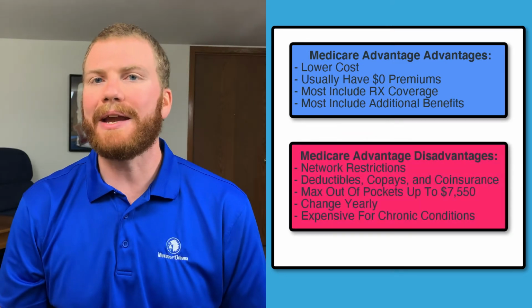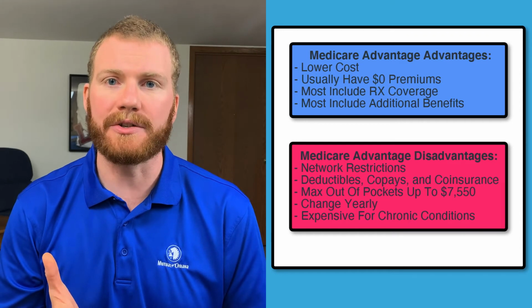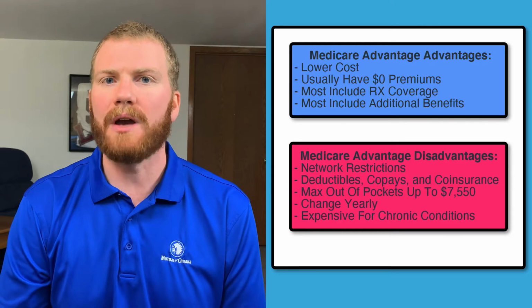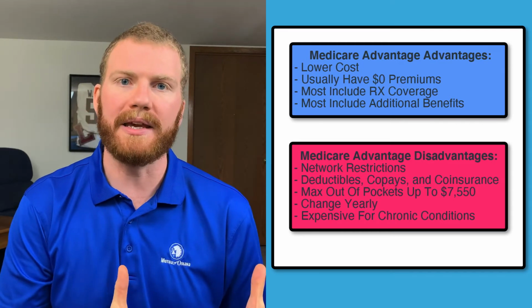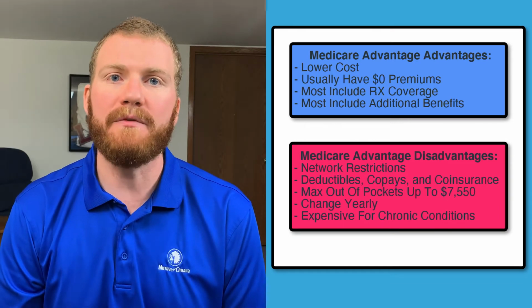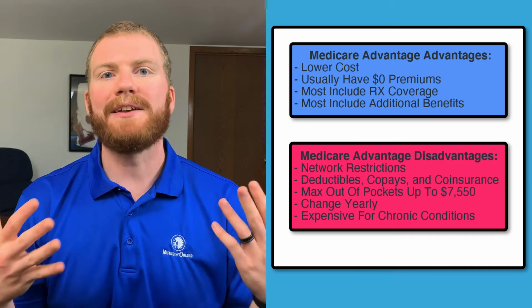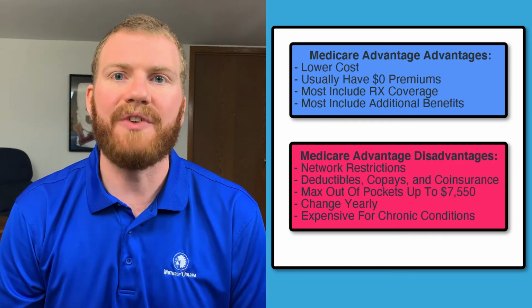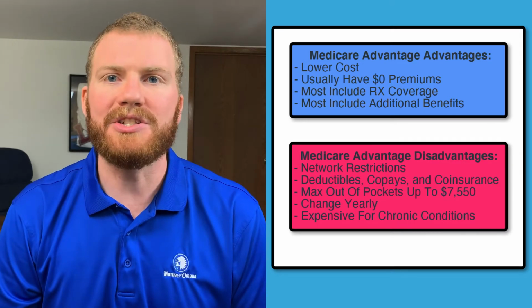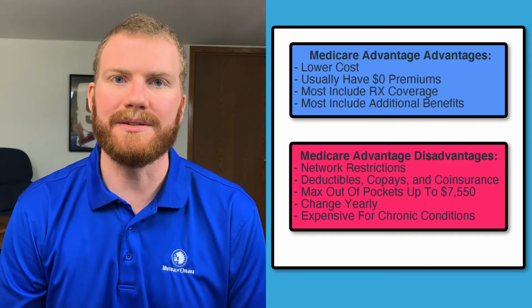The negatives of Medicare Advantage plans are that you have to go to their networks of hospitals and doctors. Medicare Advantage plans also have lots of different gaps in coverage, just like original Medicare. And you pay a portion of your bills until you reach the max out-of-pocket on the plan. Medicare Advantage plans can have max out-of-pockets of up to $7,550. Lastly, Medicare Advantage plans change yearly and are more expensive in the long run for chronic conditions.